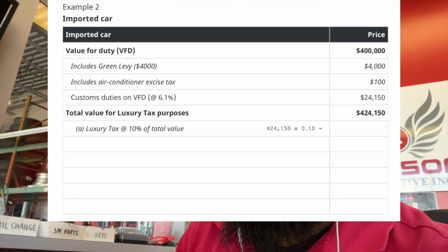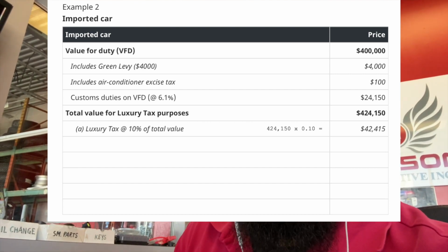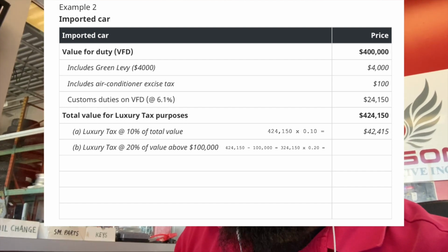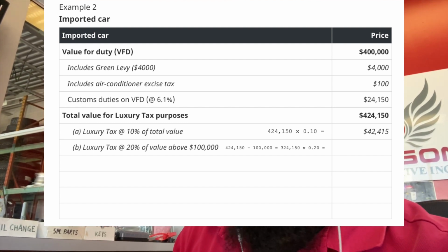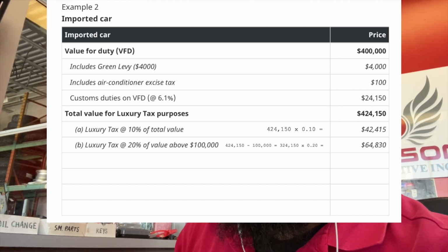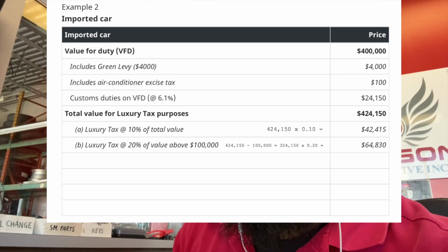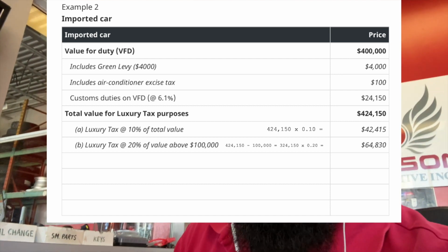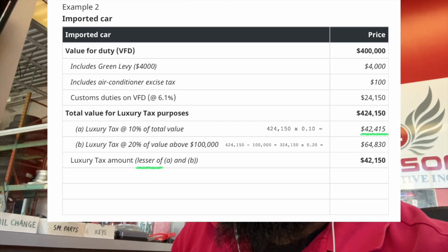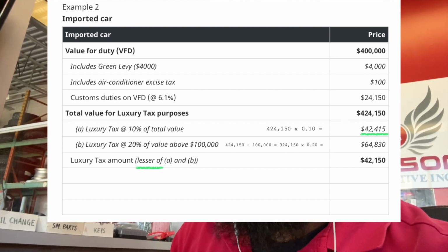So 10% of that total number is $42,415. 20% of whatever is over $100,000 is going to be $64,860. So that means you did the 20% of $324,150, if that makes sense. Okay, so in this case, the 10% situation is cheaper, lesser. So now we're going to tax the person $42,000.